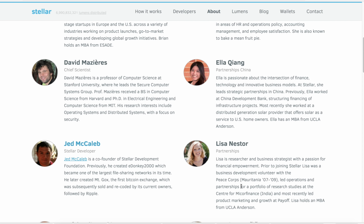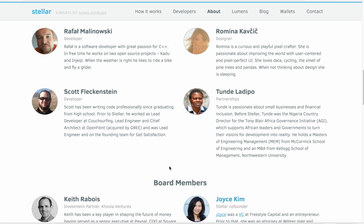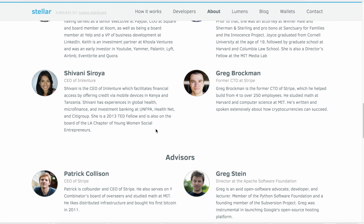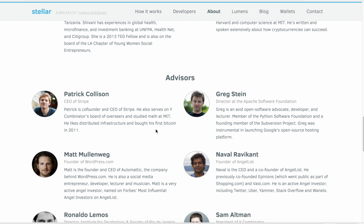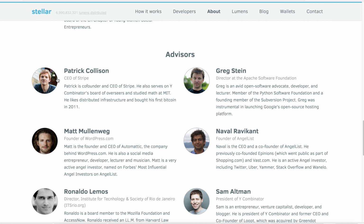These girls here, their team's actually grown significantly over time. Then they have board members. All nonprofits must have, I believe, at least 2 to 5 board members. I'm not sure exactly, depending on the state where it's from. And then they have their advisors. They have the CEO of Stripe, the founder of AngelList, the founder of WordPress.